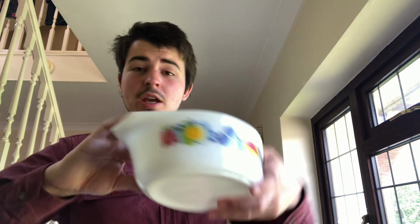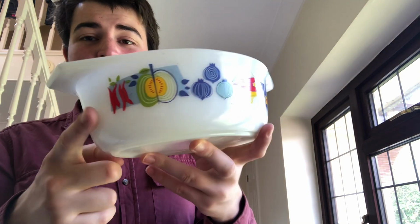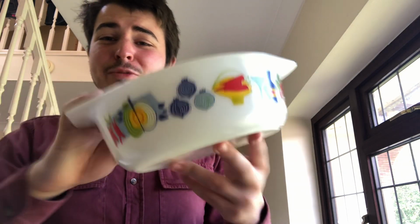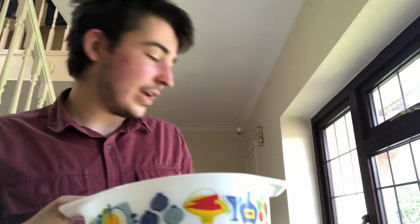And of course, it would not be a haul without some JAJ. I think I paid £2 for this, just because it's not one that I've got at the moment. And I'm hoarding and collecting this stuff in the hopes that the price goes back up. But yeah, just a nice JAJ oval casserole dish.